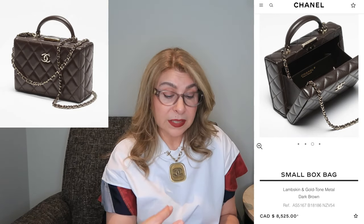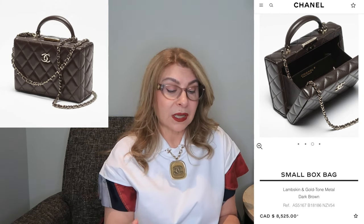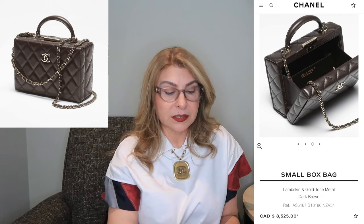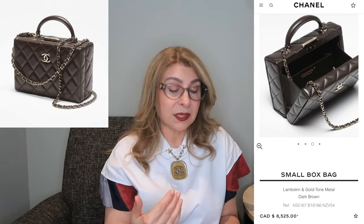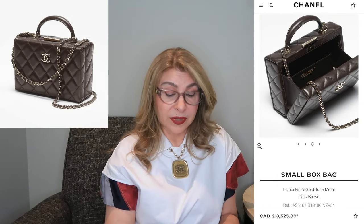Nevertheless, I really love the simplicity of the kiss lock, because quite often camera style handbags or vanity box style handbags come with a zipper. And I really love that it's a kiss lock. It's a very practical piece, easy to get access to, and really stylish. I personally love this piece very much.